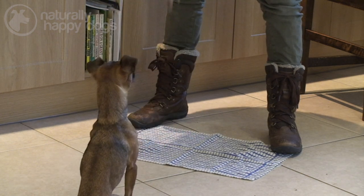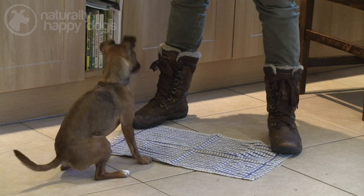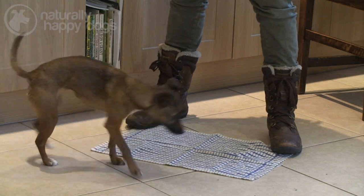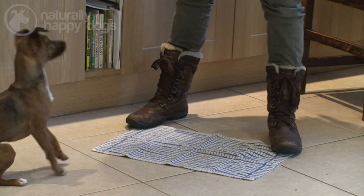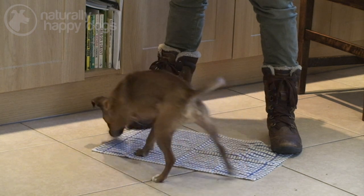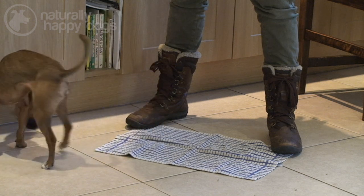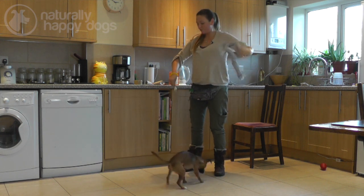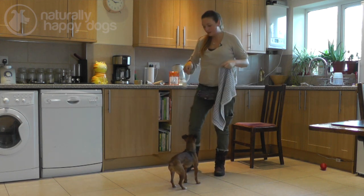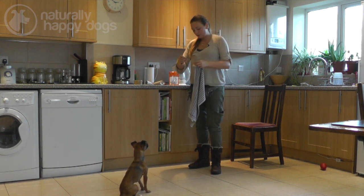Ready? Find it. Good girl, find it. Oh dear. Ready? Find it. Good girl. It was a very brief over-the-nose sniff. Let's try that again and just move position. I'm going to shake that one off. Ooh, ready? Sit. Good girl. Wait. Good waiting.